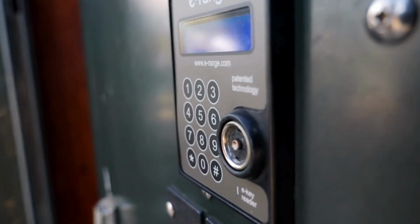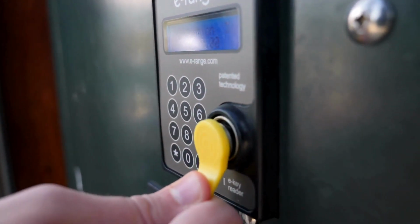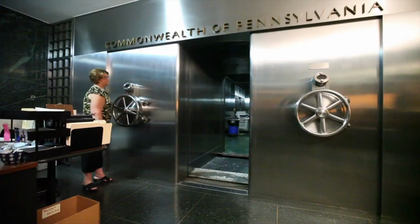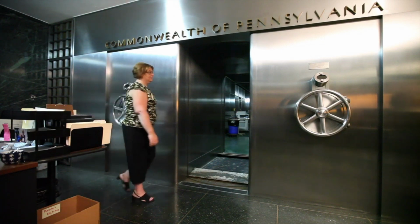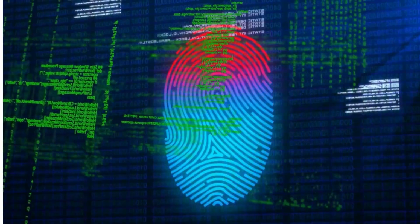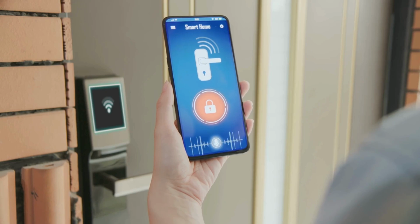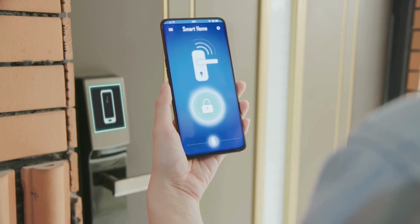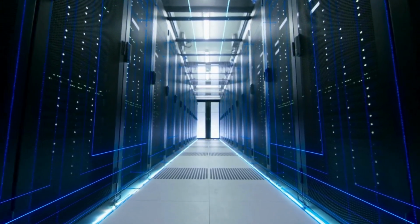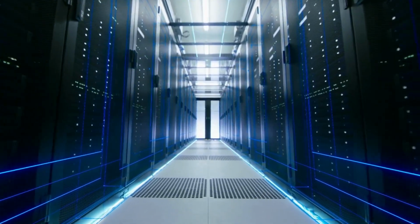These systems often use algorithms to generate a new combination every time the vault is locked. That means even if you knew the previous code, you'd be out of luck the next time you tried to open the vault. Now, some vaults also use biometric security. Fingerprint scanners, retinal scanners, and even voice recognition can be part of the security system. In the highest security environments, you might need multiple forms of identification just to open the vault.